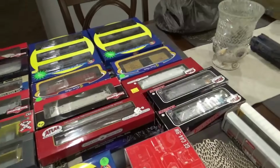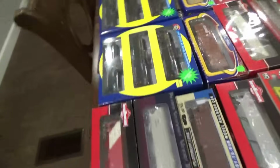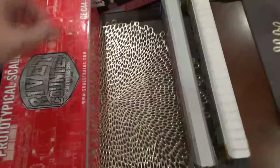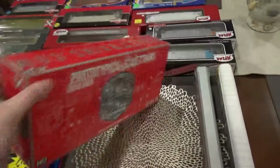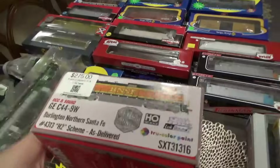So I got a lot of really good deals on a lot of this rolling stock, and then of course eBay supplied the rest of the stuff. So this last unit here is what I'll finish the video off with, and this is kind of the absolute bummer that I ran into here.